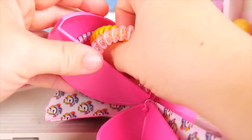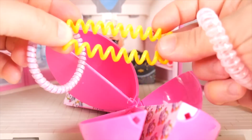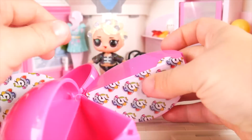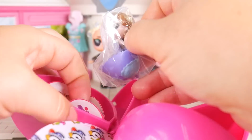And in here we have some stretchy bands. They could be used on your wrist as fun bracelets. They can be used in your hair to hold up a ponytail or something. But they are super duper fun. What else do we have here? Oh, look at this. Well, here's our guide. Now we can see all the different things you might get.